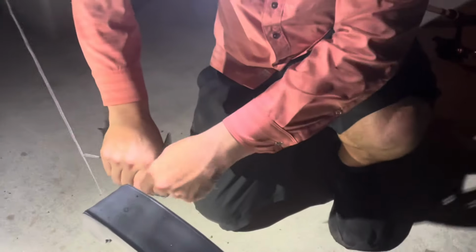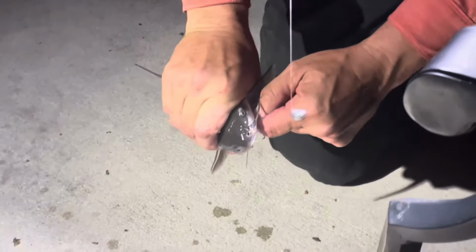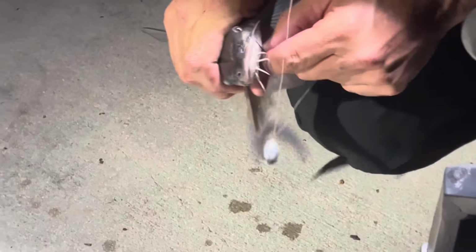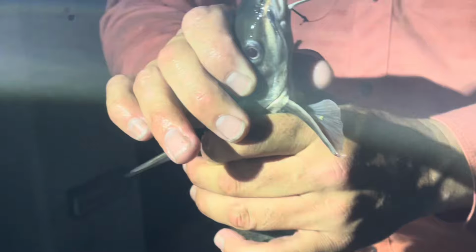Wow, the fish are getting bigger. Oh, thanks. Alright, here we go. Oh, man, I wish I had some tweezers. I get you. I'm gonna leave this one on. How do you know it's pregnant? I don't know. It's just big.